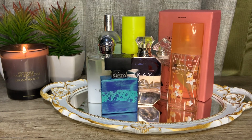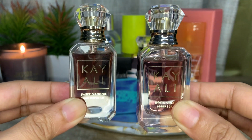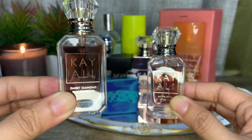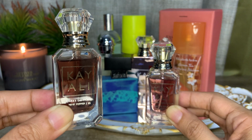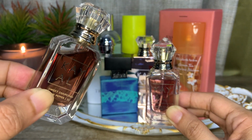Next up are these 2 fairly recent releases from Kayali, which to me are more suitable for cooler days and seasons. I have them in these 10 ml travel sprays. Sweet Diamond Pink Pepper 25 is a rosewood fragrance in the same scent category as Jo Malone's Velvet Rose and Oud, MFK's Oud Satin Mood, and Lancome's Oud Bouquet.